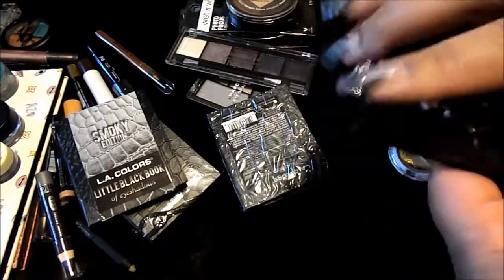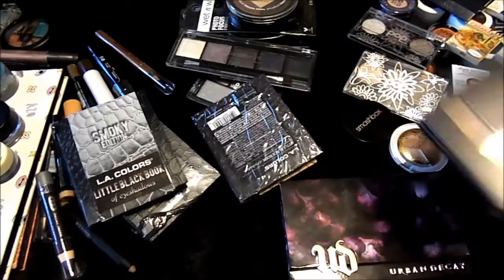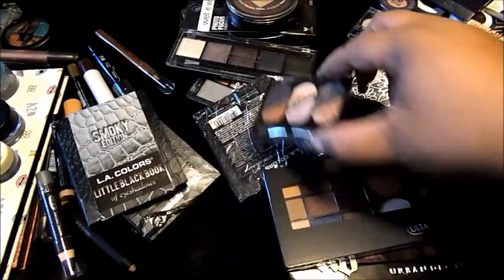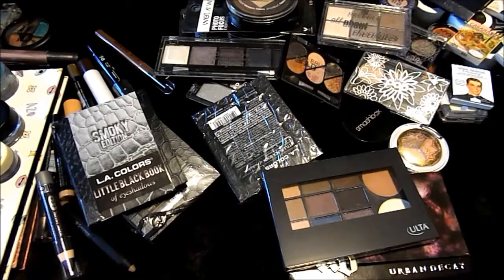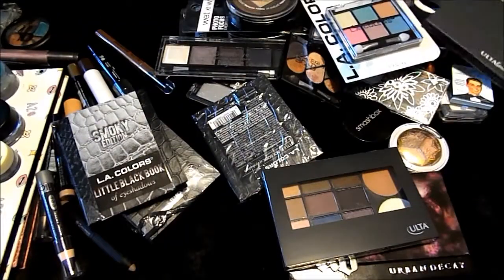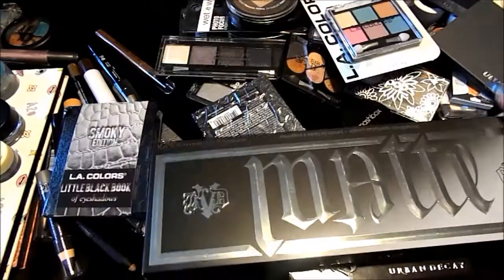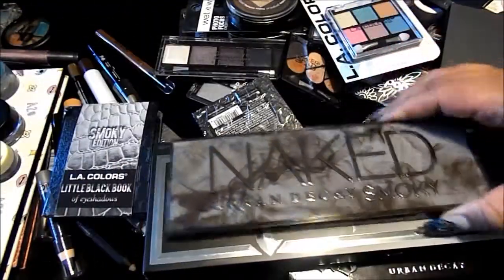Urban Decay. And Ulta. LA Colors from Dollar Tree. And Essence. LA Colors. Another Ulta. Kat Von D Metal Matte. Urban Decay Naked Smoky.